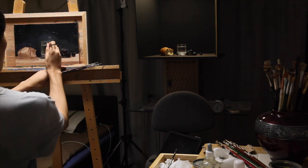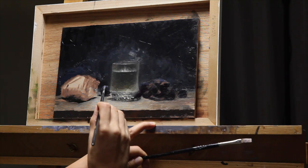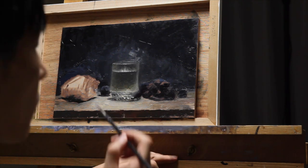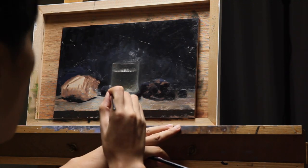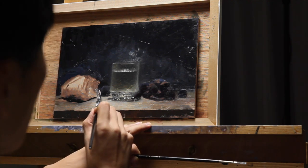In this video I am using a secondhand easel I bought for probably about $10. I don't even know if this is a painting easel, to be honest. I think this easel is just meant to hold up some type of signboards or something.